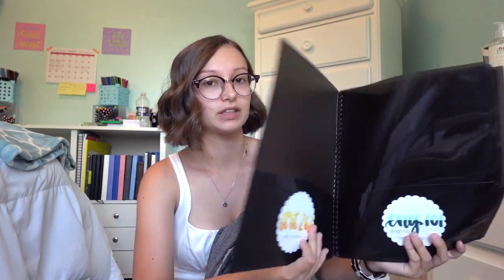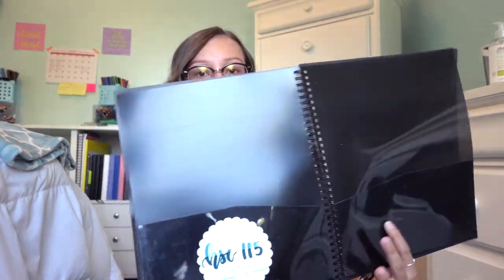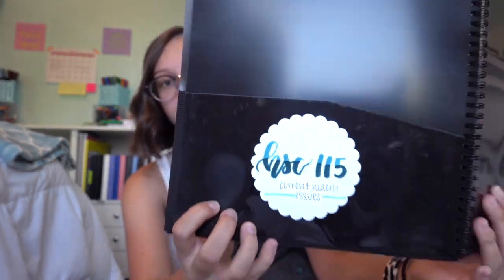And then my all-time favorite school supply ever is my folder. And it's not just a regular 2-sided folder. It has 8 subjects in it, and it's on a spiral. And I just decorate them like that, and I just put little things in there to say what class is what.